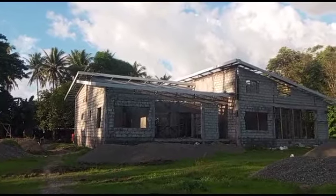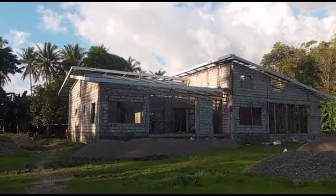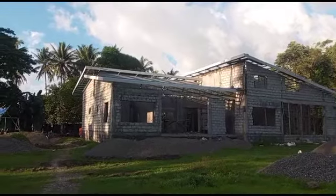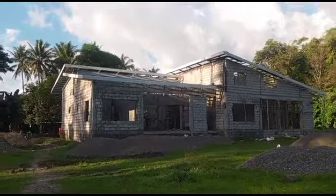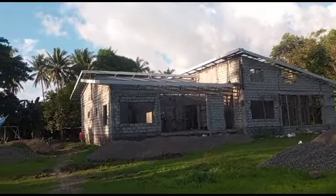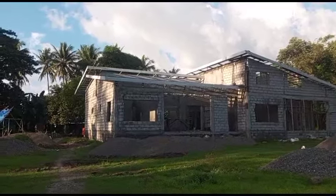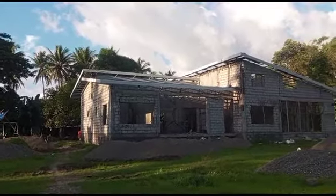They're going to fabricate the floor for the attic, and also Jay is done checking all the tubular if they are fully welded.